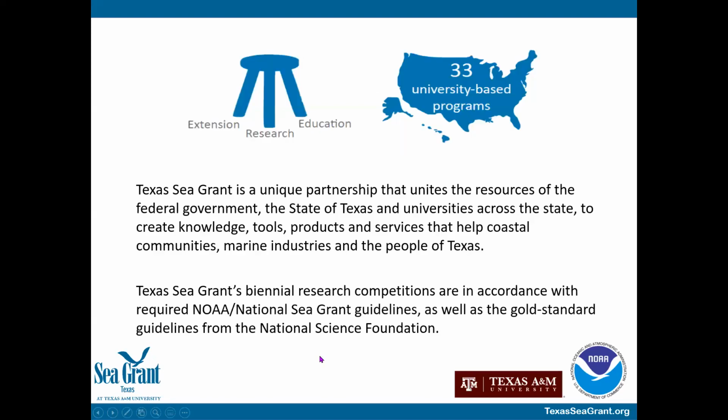So as we have been talking about Texas Sea Grant and how we are funded by NOAA, Texas Sea Grant is a unique partnership that unites the resources of the federal government, NOAA, the state of Texas, and universities across the state for creating knowledge, tools, products, and services that help the coastal communities, marine industries, and the people of Texas.